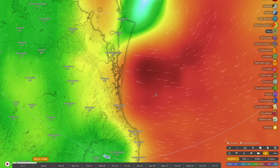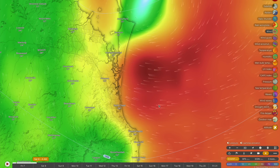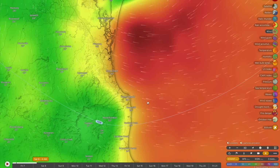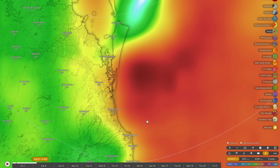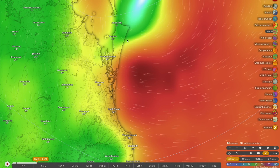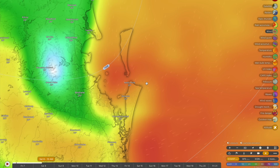to 155 kilometres an hour in these areas here for North Stradbroke Island, South Stradbroke Island down to the Gold Coast and extending down south towards Tweed Heads, with peak wind gusts up to 130 kilometres an hour extending down towards Byron Bay. Strong wind gusts also expected inland, but I'll get to those in a later part of this forecast update.